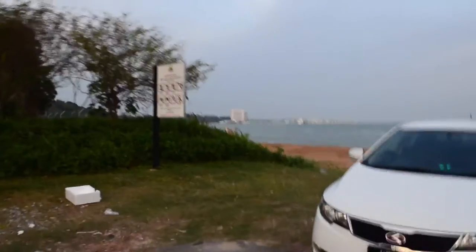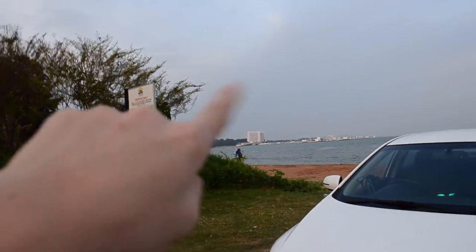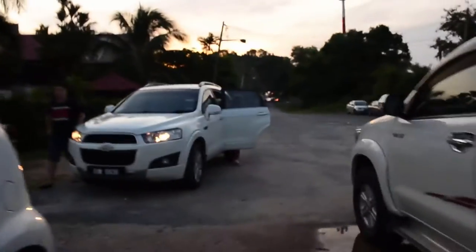So I found my hotel, which is over there. I'm going to zoom in and you'll see it's right there, in the distance. Alright, I've walked so far. Alright people. This is not even the beach sand. It's just some mud sand.